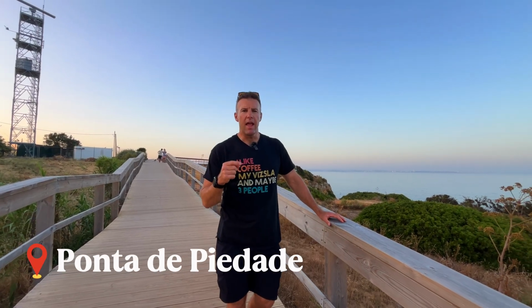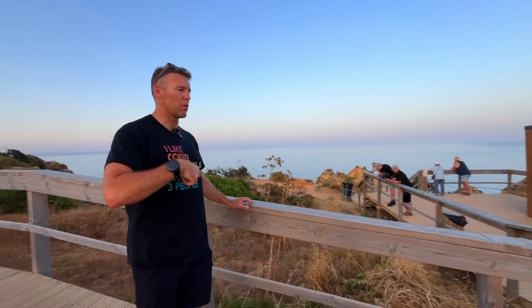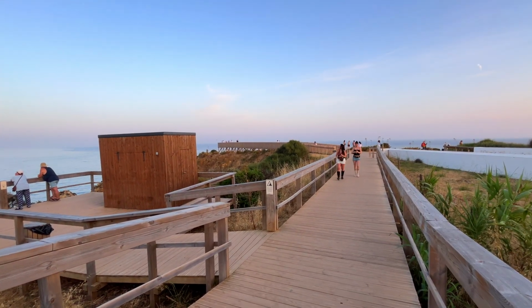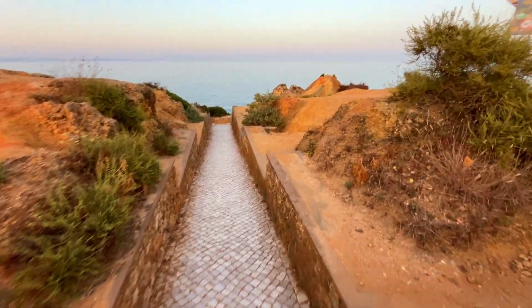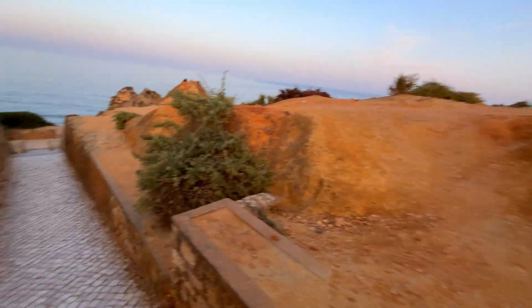pictures. We just arrived at Ponta da Piedade, and at the end of this pathway, you can go down to the grotto. So we took the walkway almost to the end, and then there's a hard left and it goes down. So we're just following this walkway down, and there happens to be a sign that points to the grottos.